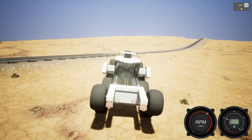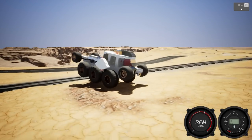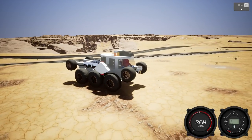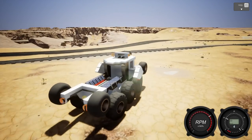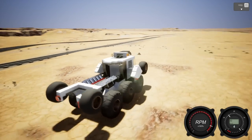Manwar, 1985. Put together the off-roader. This is a pretty cool vehicle right here. It reminds me of a boat or something almost. Like it's got a keel of wheels. But fantastic at going off-road and dealing with these bumps and stuff like that.